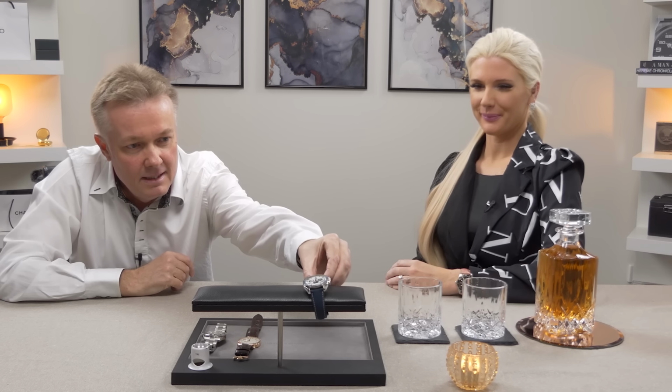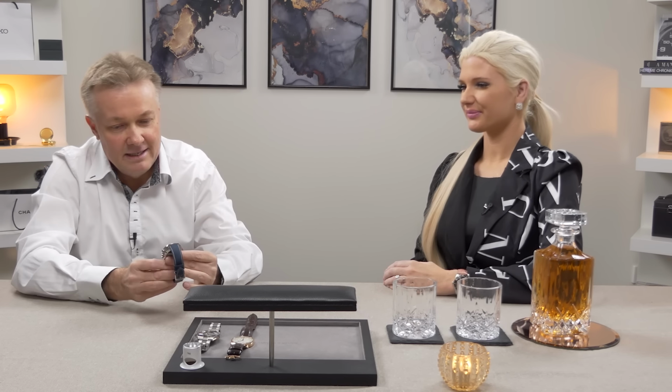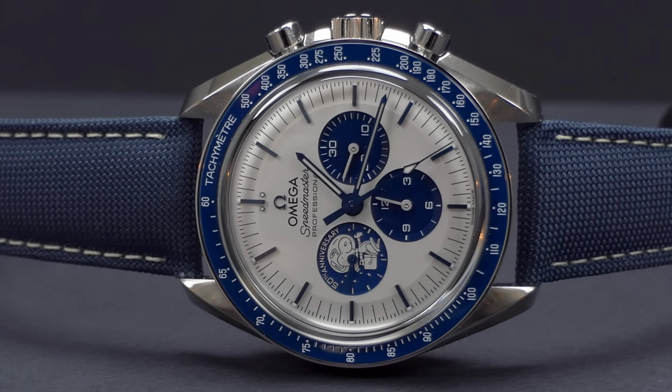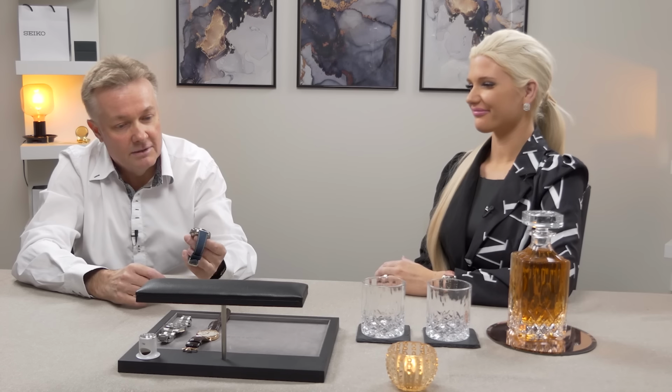And I can see we have the last is OMEGA. This is an OMEGA. So this is the OMEGA Snoopy. So the 50th anniversary Snoopy. So the third of the Snoopies, the third and current model. Oh, it's just gorgeous, isn't it? I mean, the blue and the silver is just a great colour combination.